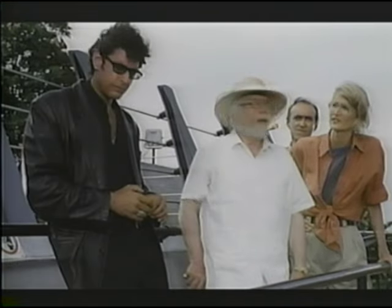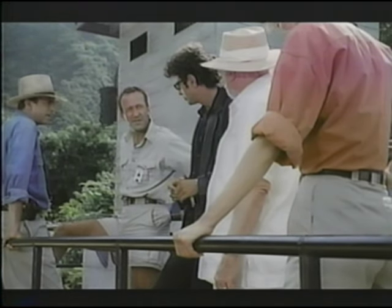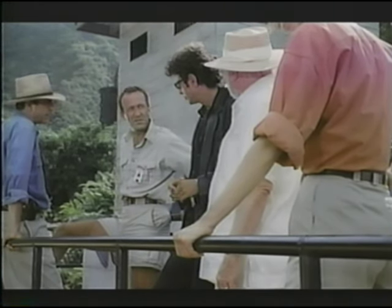The fences are electrified, though, right? That's right, but they never attacked the same place twice. They were testing the fences for weaknesses systematically.